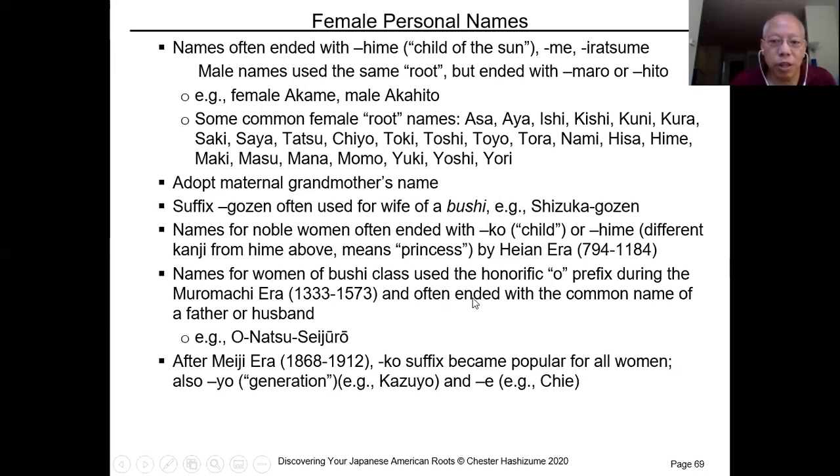And to explain about some of the other conventions that were used, you're probably familiar with the ko or yo suffix that was used for female names.